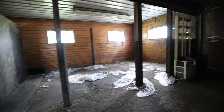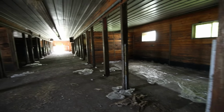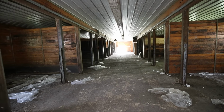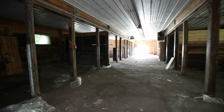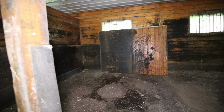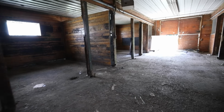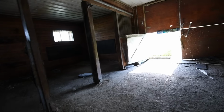Wow, this is quite the barn. So this looks like it was for livestock. Oh, I guess I should put on the light. There we go. These birds are angry. Some really nice old wood in this barn. Nice and weathered. Oh, that's a chickadee? Yeah, maybe some of them are chickadees.